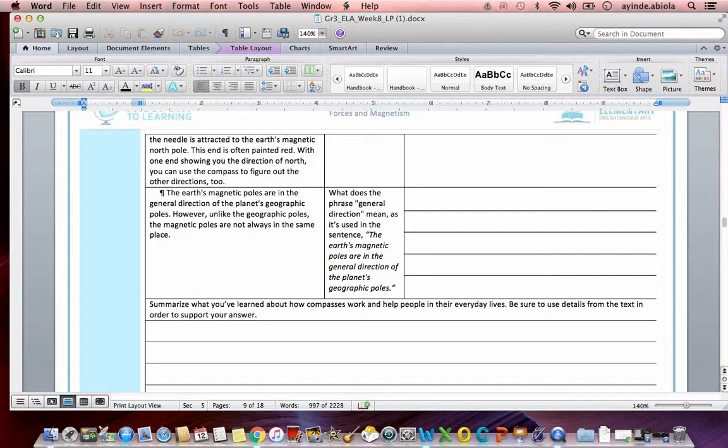So they're saying the pole is what, to the geographical pole? It's probably something. I'll give you 10 seconds. The Earth's magnetic pole is probably what? That's another way to kind of think about the question. It's probably blank to the geographical pole. So it's probably close to the geographical pole. So when you're talking about the general direction, they're saying that it's close to where the geographical pole is, but it may not be exactly there.